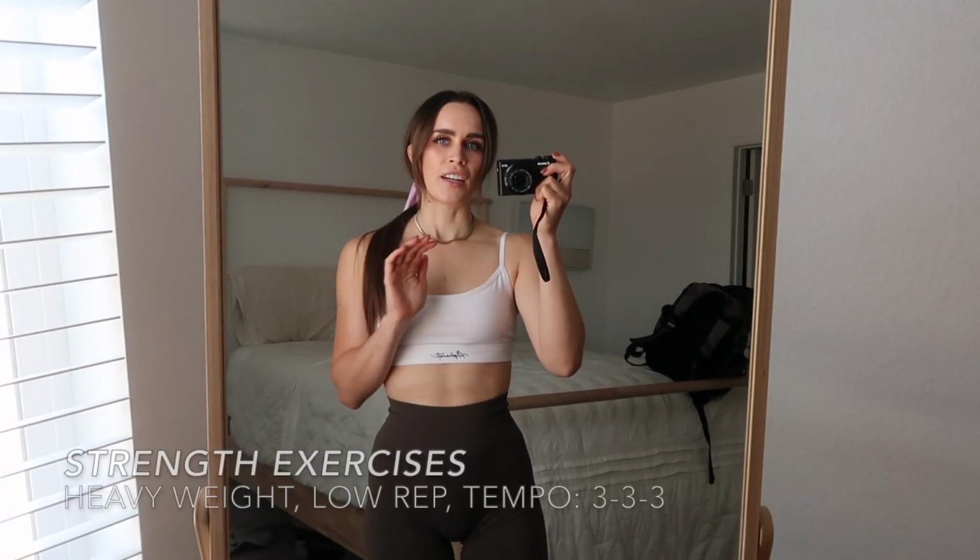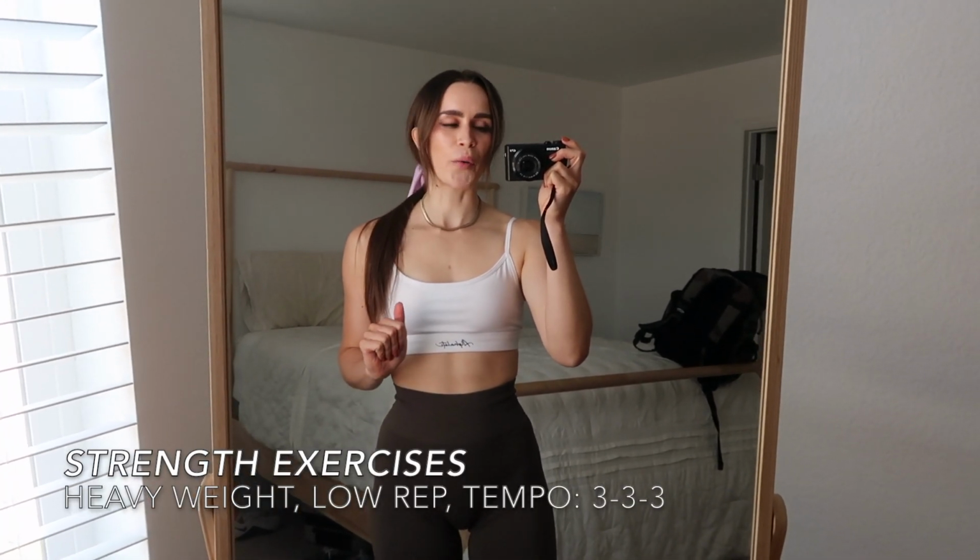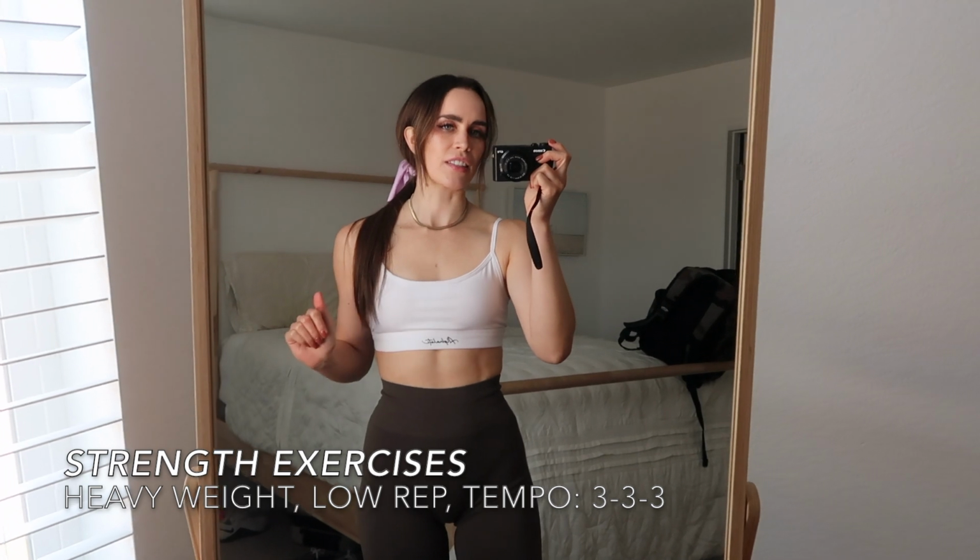And again, last week of strength, so we're going super heavy, super low rep, super high tempo, so everything is going to be slowed down a lot, so we're focusing on time under tension. Yeah, so let's go.